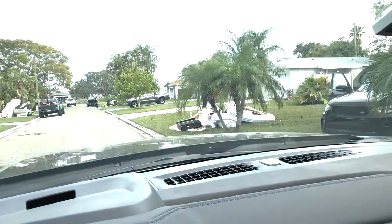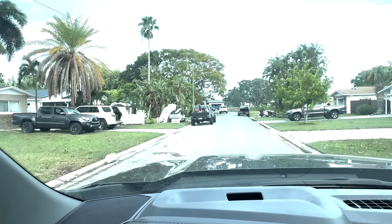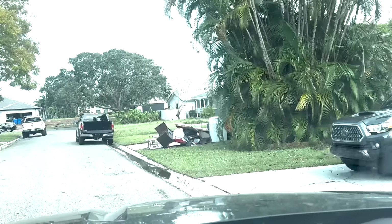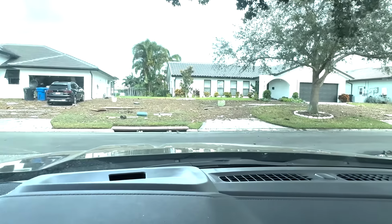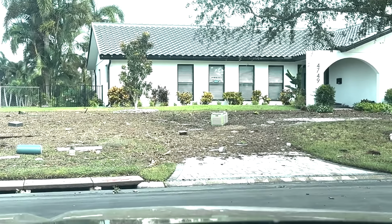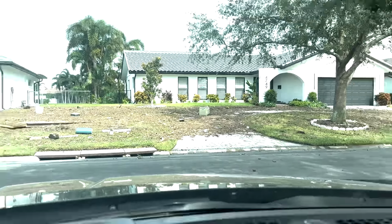And the storm surge, I mean, you can see there's just stuff on people's lawns. Left and right, couches, mattresses. Every house pretty much. Look over here, you could see these houses were on higher ground. You could see where the water came up to, right on the lawn. Looks like this house didn't actually get flooded, but it was because it was a higher elevation.